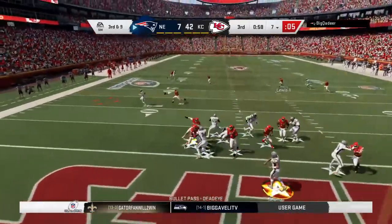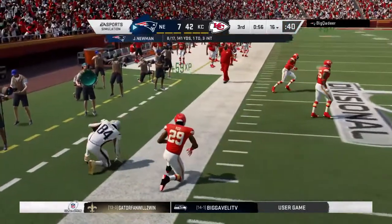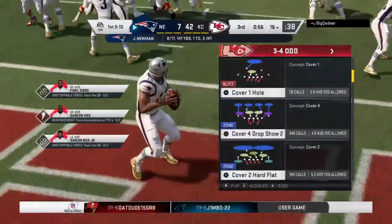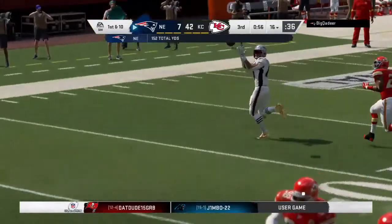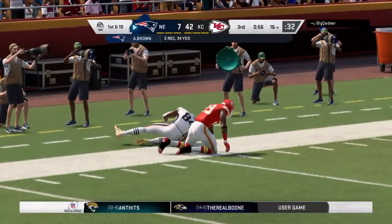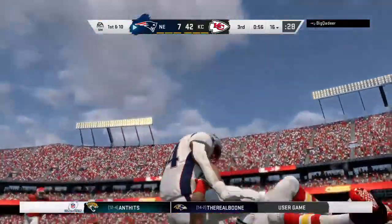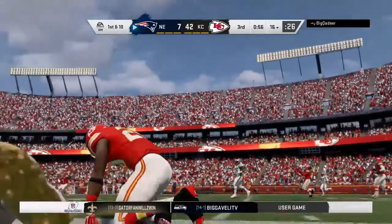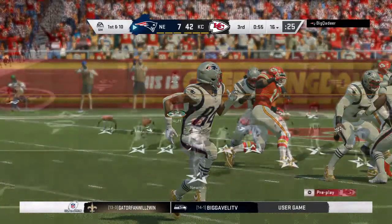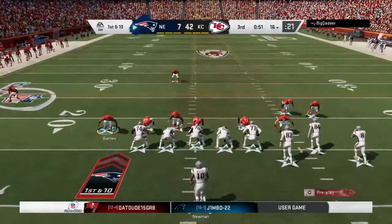Operating from the gun, Newman. Got a man, it's Brown. 9 yards on the pickup there, and it keeps the drive alive. They'll give the defensive guys a little bit of credit. They didn't let the deep ball beat them on that play, did they? No, the drag, that guy can be your safety valve. We saw it right there. Yeah, and it picked up a first down for them, too. So that last play gives them a little more space now. Here's 1st and 10 at the 16-yard line.